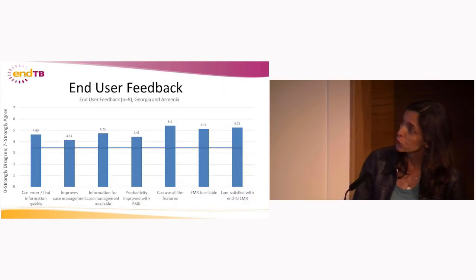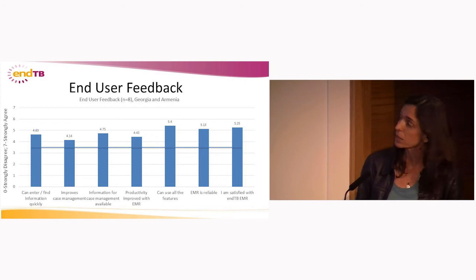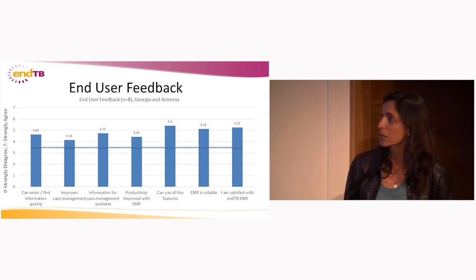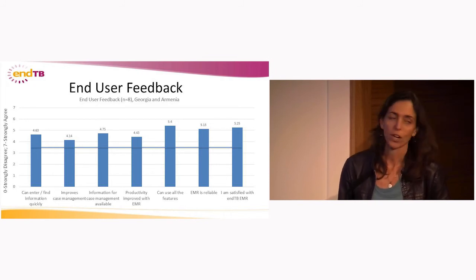The end user feedback, we try to do a bit of a user questionnaire. We just have feedback from the first two pilot sites, so they're moderately satisfied, but we did identify some training needs and some frustration at field level.